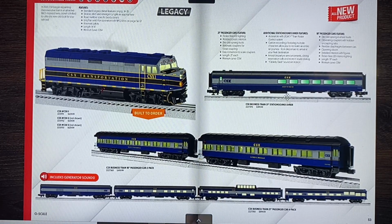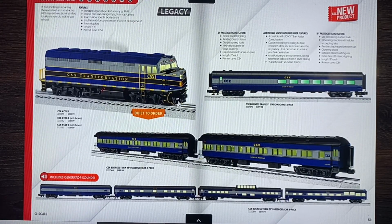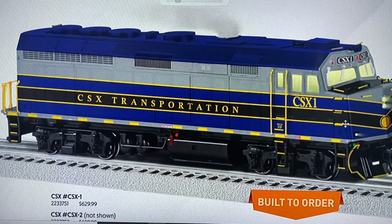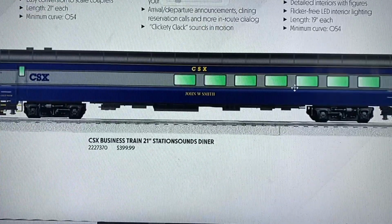And then, what is this? The Station Sounds Diner once again. So, really cool. Really slick looking scheme. The sad part is you have to get both of these engines. You need CSX1 and CSX2 at least, because they look so good back to back with this scheme. I've seen the real ones, and they just look so slick, and I'm glad that Lionel's doing them.